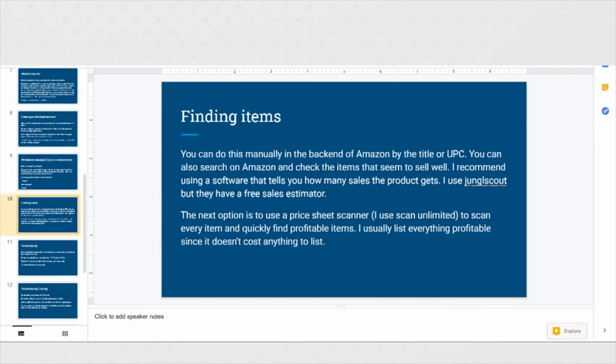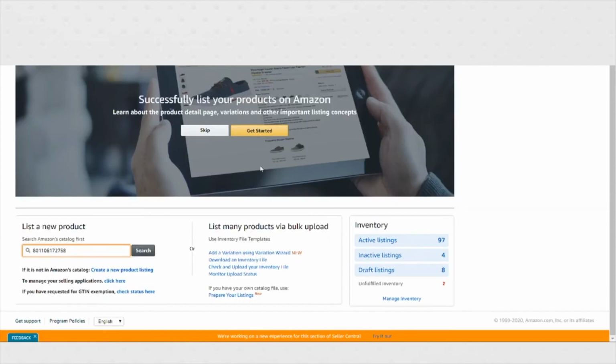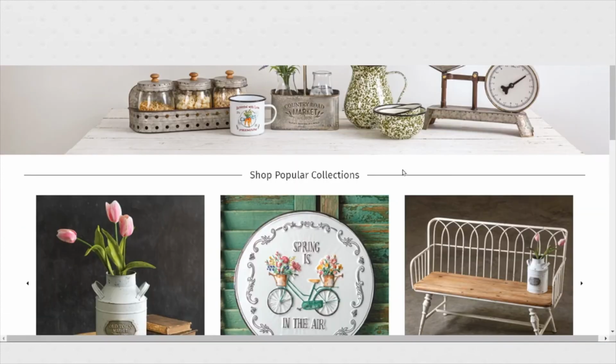So now let's talk about how you can actually find items to sell, or how you can find all of your suppliers' listings. Typically your supplier is either going to have a UPC code, or that item is going to have a specific SKU, or you might even be able to search by the name. But what you want to do is go to the back end of Amazon and find a SKU for a specific product.